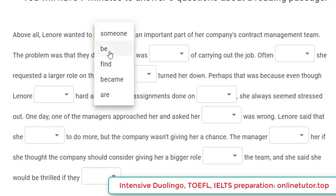Those distractors don't match grammatically. For instance, Lenore wanted to someone an important part. Can it be here? No, it cannot be, because wanted to do something. Wanted, in this case, plays the role of a modal verb, so after this we should have a verb, and someone is not a verb, so we discard it. Lenore wanted to be an important part of a company's contract team. Can it be? Yes, it can. Lenore wanted to find an important part. Here it's about style and semantics. Grammatically it can be, but stylistically it cannot. Lenore wanted to became an important part is impossible, because became is past, and we need a clear infinitive. And Lenore wanted to are an important part is just wrong, also grammatically. So we should consider, in theory, be and find, and we will choose between them. Of course here it's be. You can draw this from the context.